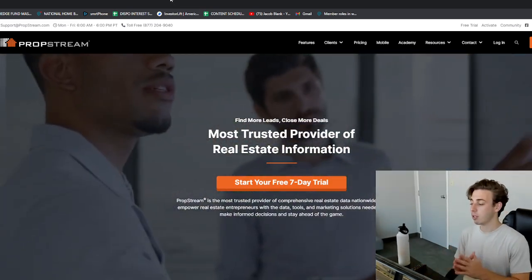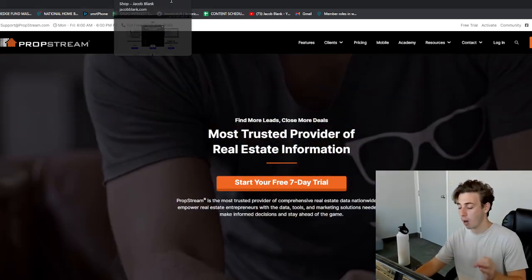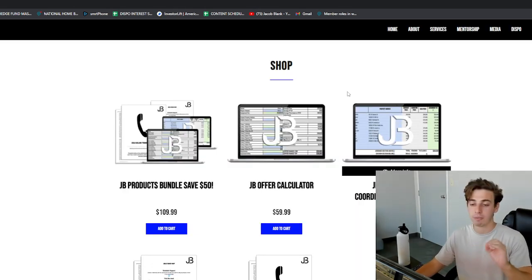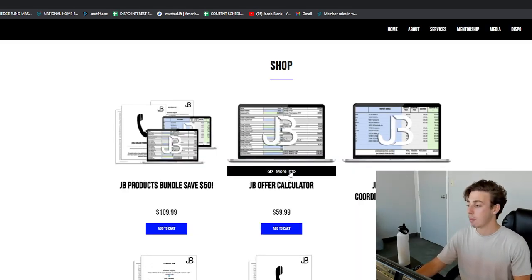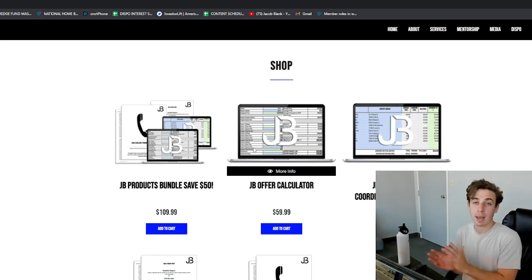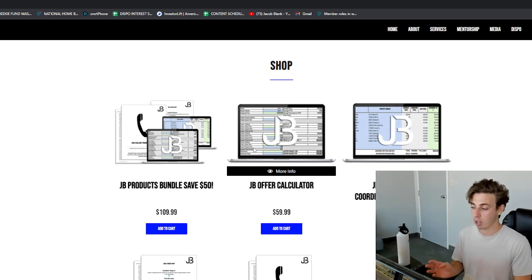Now, once I figure out what the property is worth from PropStream, I take that value that I found on PropStream and plug that into my offer calculator. Then my offer calculator is going to run all the math for me of every single amount that goes into calculating an offer, and it's going to spit out my MAO, my maximum allowed offer to make the seller, and give me an offer range, a low and a high range of an offer to make the seller.